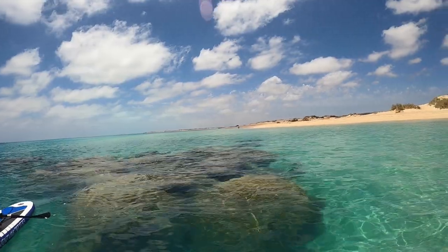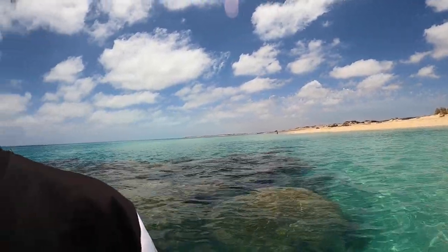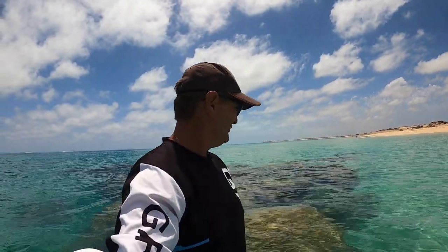Sandflats back behind us there. There's a heap of, well, we think they're milkfish, either milkfish or bonefish, but more likely milkfish. I'd love to give them a crack later on this afternoon.